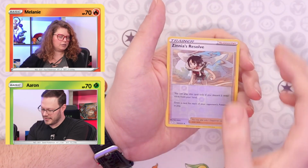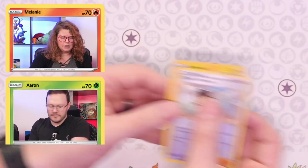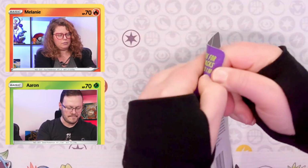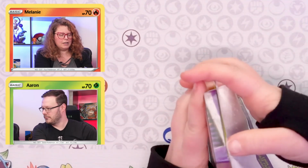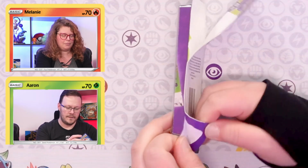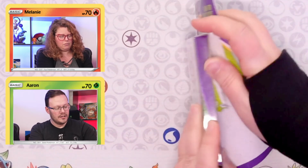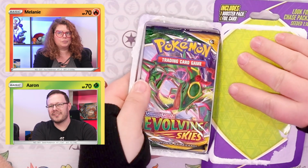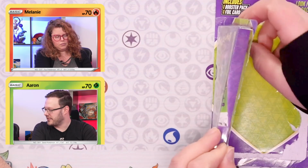All right, we have Xenia's Resolve and a Regieleki Holo. Holographic though, I mean, that's nice. Right, let's see here. Hey, at least inside is not a code card, you know? Sure. It is better this time. I'm getting a holo. Holos are typically worth more than a code card, so that's nice. Another Evolving Skies, okay. It's a better set so far of the Sword and Shield sets.